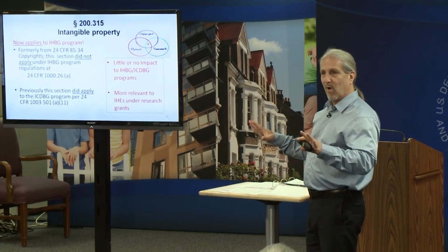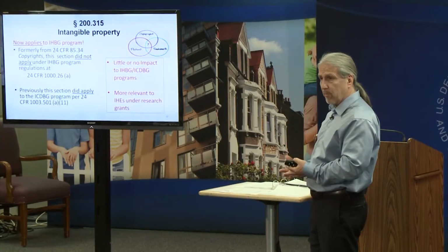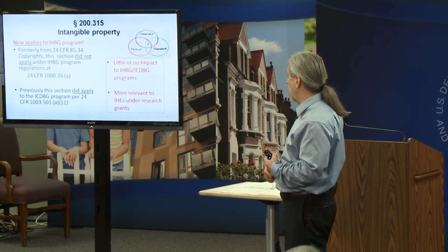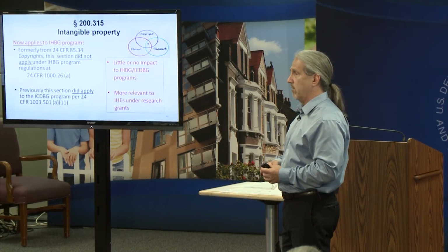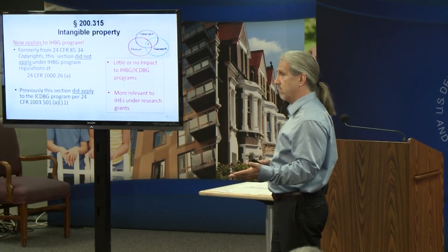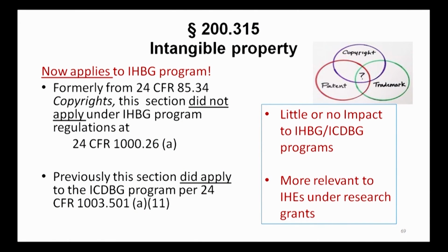All right, last thing, we're almost done. 315 is new for us. This was formally accepted for us under 85.34. It did not apply, so it's not accepted in the new exceptions that came out in December 2015. But our assessment is that it has little or no impact for us as Indian Housing Block Grant and ICDBG programs. This is one of those implants or transplants that I think is more relevant to institutes of higher education for research grants. Basically, if we had a copyright, patent, or trademark, this addresses those intangible properties and the requirements for how the federal government would manage that information.